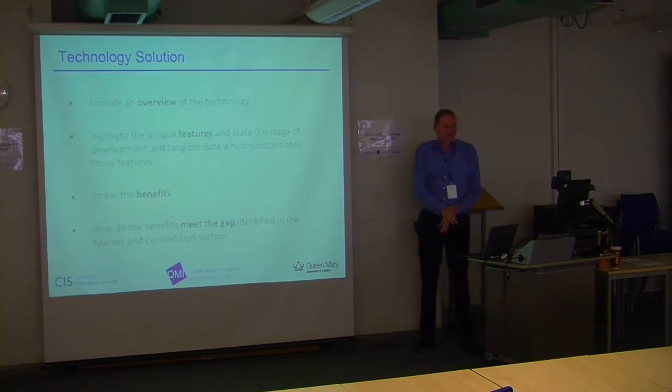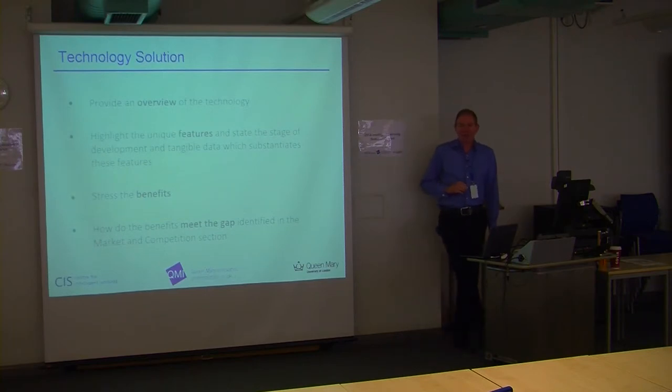Right, so technology solution. Obviously an investment pitch isn't going to go to town on the technology, but you need to give an overview. You need to say what the unique features are, what the benefits are, and how those benefits will meet the gaps in the market. And that's about it.